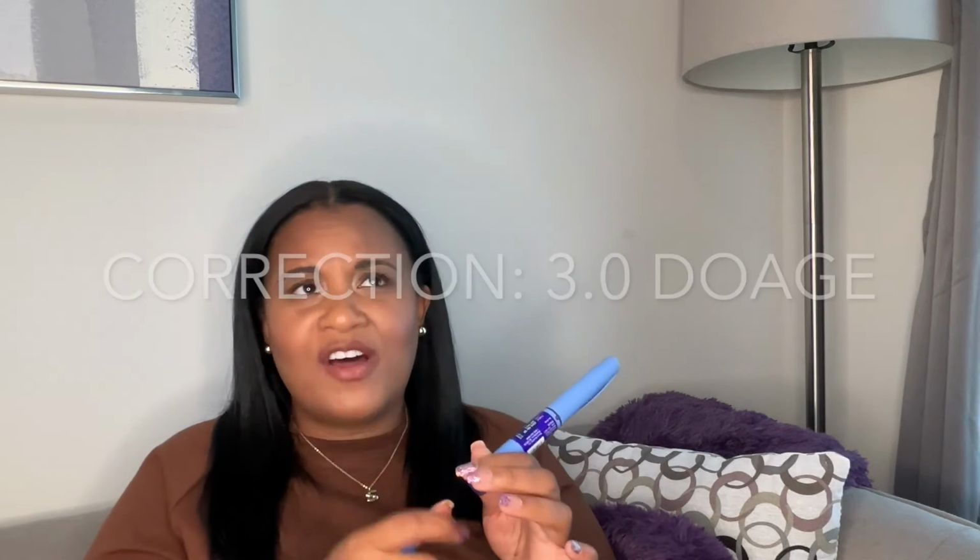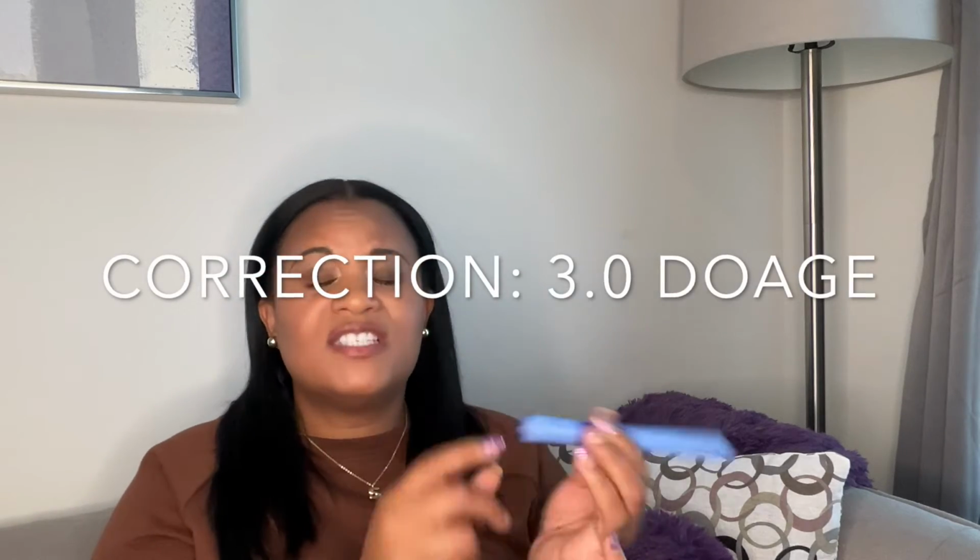When you go up, the next dosage in this is 2.4. So if I want to take 2.4, I have to go get 2.4 pens. Whereas with Saxenda, if I wanted to increase my dosage, I can just do it by turning the dial. I think the highest daily dosage is 3.0.